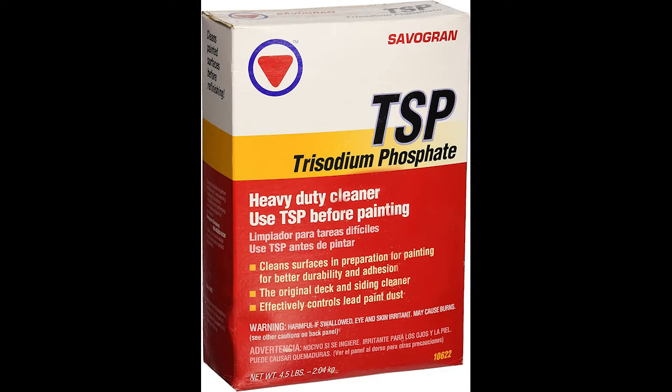Trisodium phosphate is another good cleaning product to mix in with your solution. I'm not going to get into how to mix all that stuff up, but I just know that trisodium phosphate and sodium hypochlorite mixed with water is a good solution for cleaning decks.